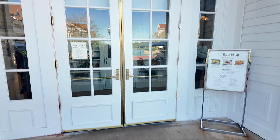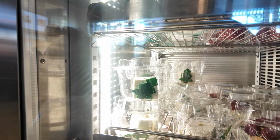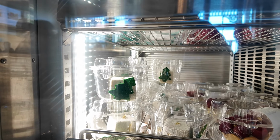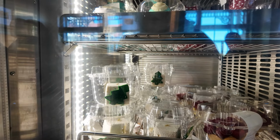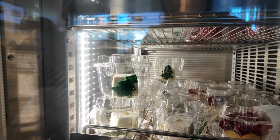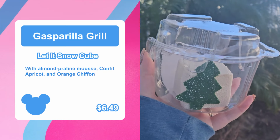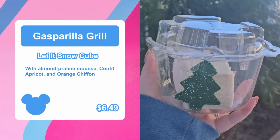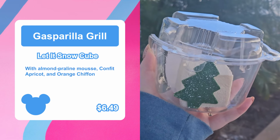Made my way over to Gasparilla Grill. Let's go and see what they have. So it looks like they only have one of the things that I wanted today. They have the snow cube, not exactly sure what it's called, but I will in my voiceover in a second. Next, I got the Let It Snow cube. This has almond praline mousse, confit apricot, and orange chiffon for $6.49.